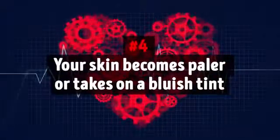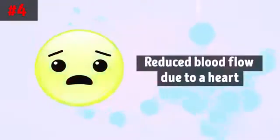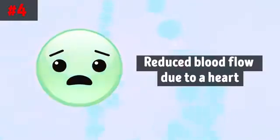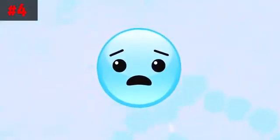4. Your skin becomes paler or takes on a bluish tint. Being naturally pale doesn't necessarily mean you have a heart condition, but sudden paleness can be a result of reduced blood flow due to a heart that's not pumping blood as effectively as it should be. Shock, which can be caused by any condition that prevents the blood in your body from circulating properly, is the main reason why people who are suffering from a heart attack or heart failure turn pale all of a sudden.